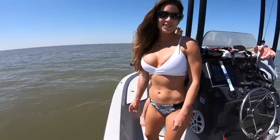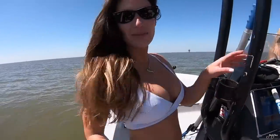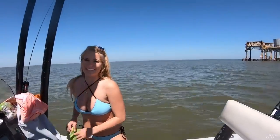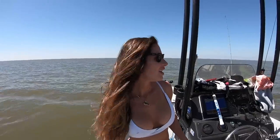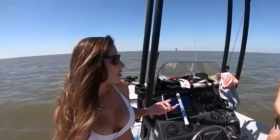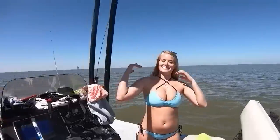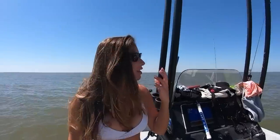Black drum. A big black drum. Epic. I know. That was a good one. I hope it looks as big in the picture. I know when it first came up. I hope it looks as big as it actually was in the GoPro. How many pounds do you think it was? 20 to 30. It wasn't like heavy 30 poundage, but it was huge. Big head.